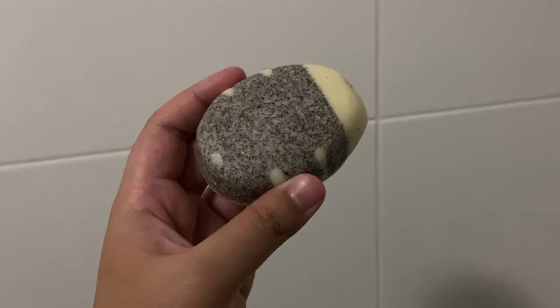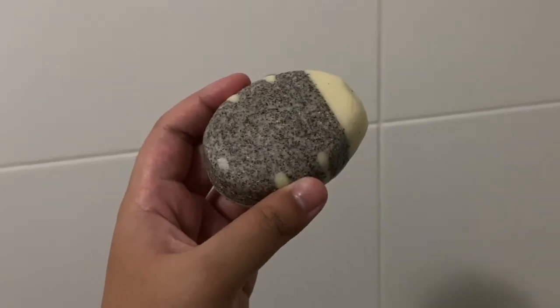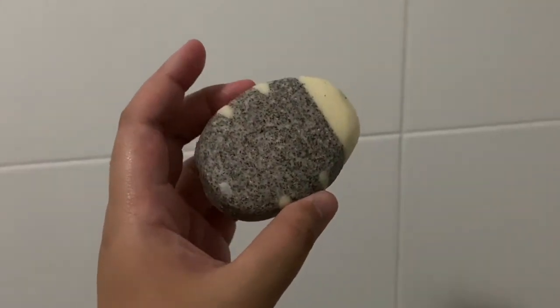If I'm feeling particularly fancy, I will sometimes use the scrubby from Lush to exfoliate my body, and it also serves as a bit of a body moisturizer as a result of the honey body butter aspect within it. Afterwards, I dry off and get into my kaftan.